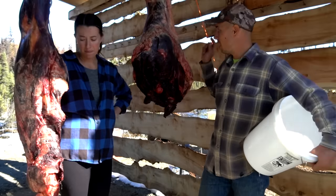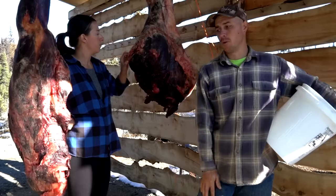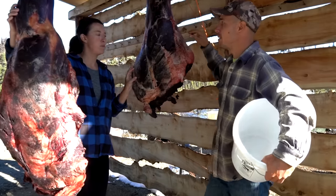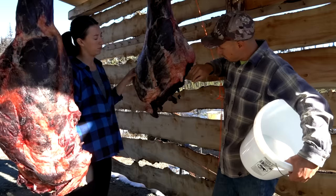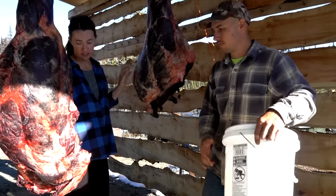We're going to get started on these. Okay. Ariel's going to tackle the hindquarter. I'm going to do the front shoulder. Front shoulder is mostly going to be for grinding. We're going to do sausage and burger meat. And since this has been aging, there's kind of a tough layer on the outside. So we're going to skin that off, clean it up, get rid of some of the fat. And we got a little bucket over there for dog food. We'll get going. Get it packaged, yeah.